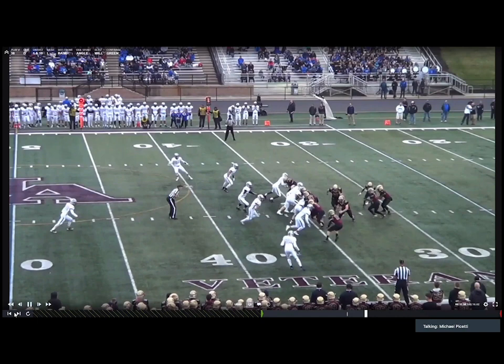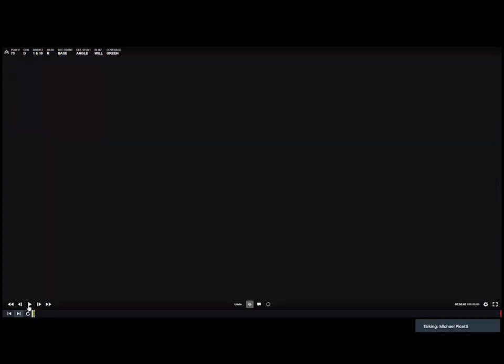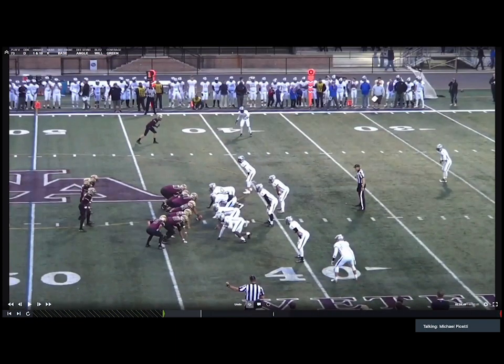Wing T is a very difficult offense to defend if they have the right guys in the right spots. You don't want to get too crazy with your blitzes. Keep them under control. Do the easy ones. Again, we have a little angle will shooting across the face here. This is against the shotgun look out of the wing T.